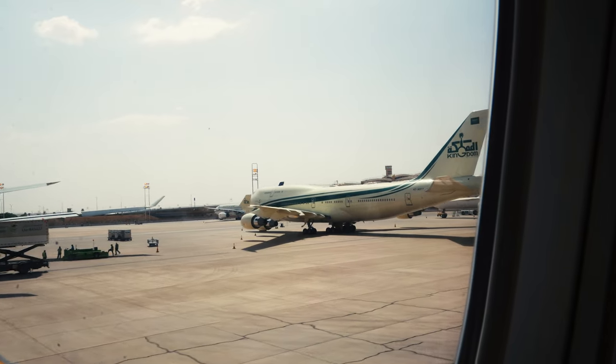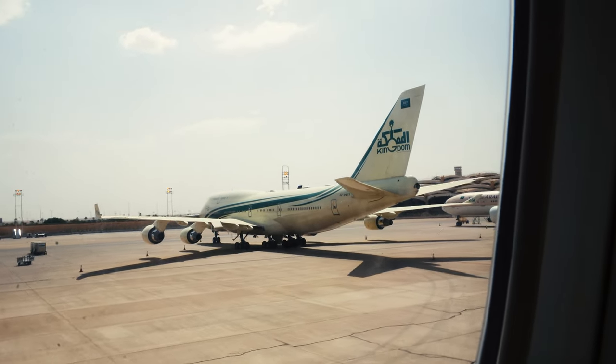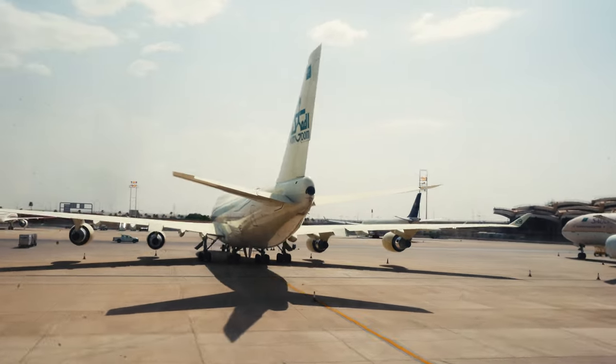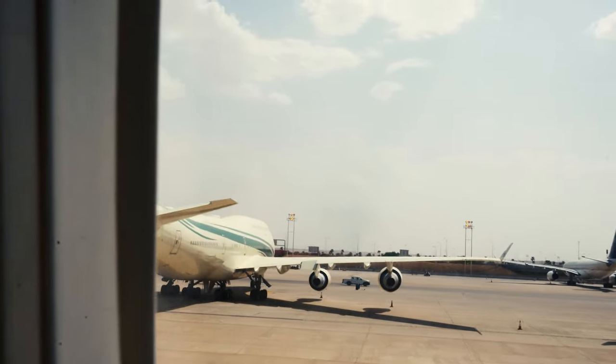For example, how about your very own 747-400? And this one is only one of multiple belonging to His Royal Highness Prince Al-Walid bin Talal. This thing has more square footage than my house.